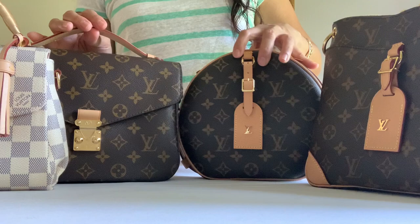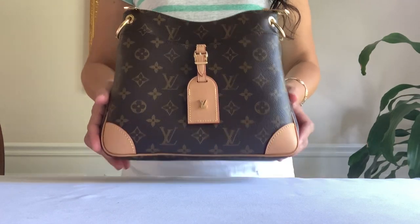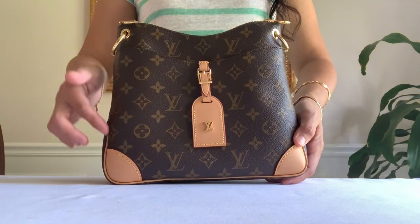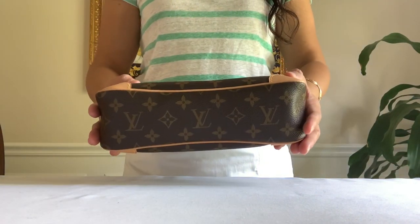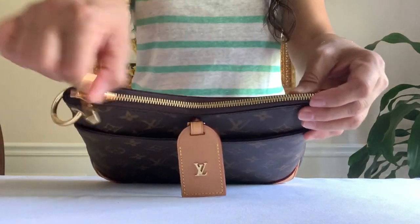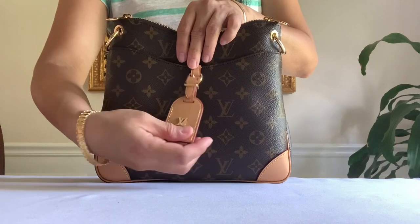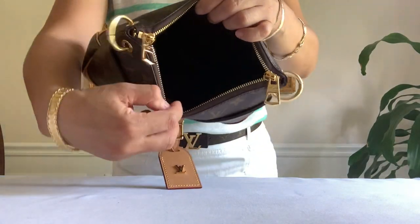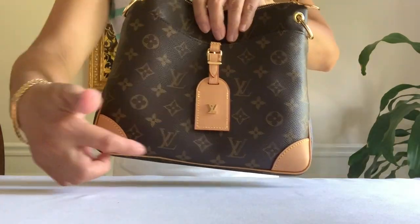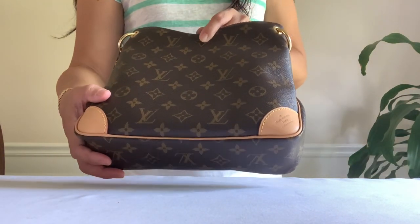Let's get started. It's new for fall winter 2020. It's lightweight and structured. Length is 10 inches, height is 9 inches, the bottom has piping, two zipper closure, front magnetic pocket with beautiful luggage tag, textile lining, one flat pocket, four reinforced leather corners, and it's made in France.